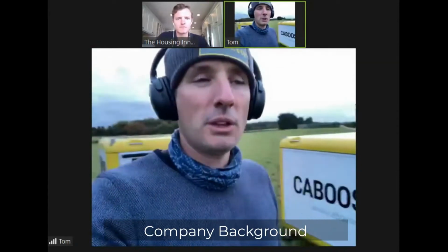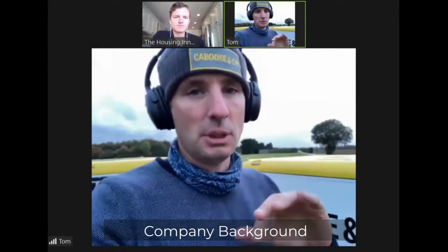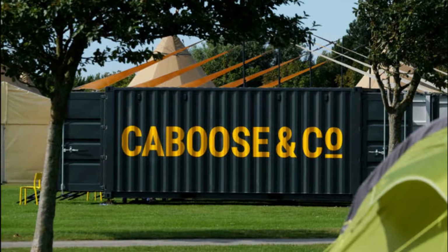We've been going for 3 years. We set up Caboose Co just to find better ways of doing pop-up accommodation, mostly events, but we want to diversify, not just events, but any sort of rapid deployment. We designed our cabooses to be able to go anywhere and set up as quickly as possible, and this is like the express version. And we've grown.